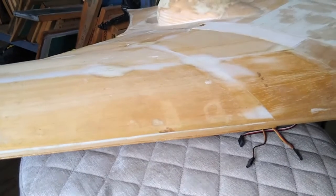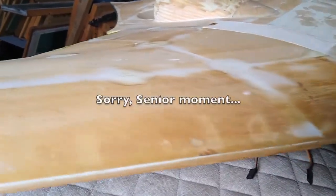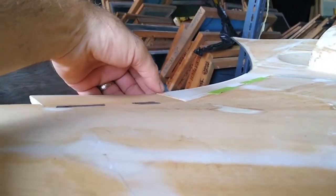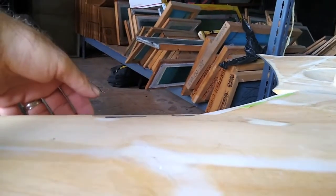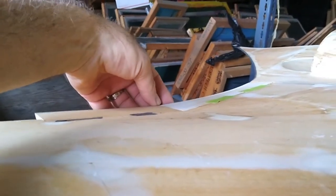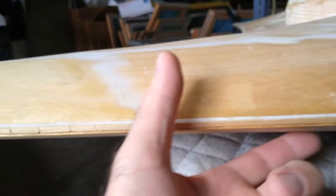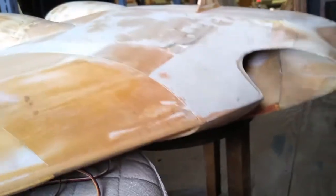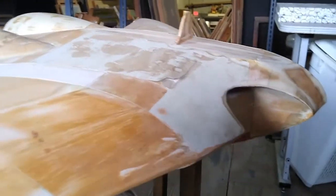And the other problem I had with it was, besides the elevator flaps, they were not correct on the plans. We'll get to that in a minute. First, the other thing that was wrong was one of the ribs didn't match up. But when you scratch build, basically you gotta adjust. That's just the way it is.